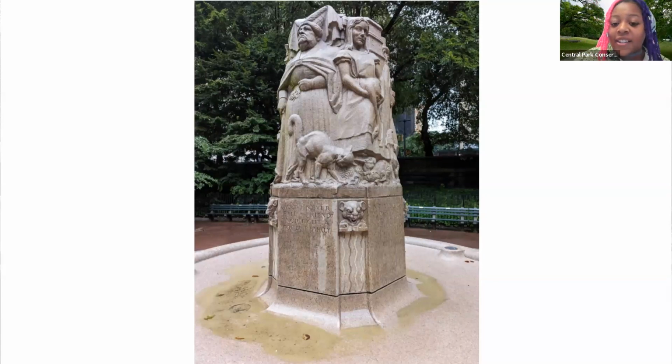So this is like the centerpiece of the Michael Levin Playground, and it is quite interesting. It has different carvings of women around it, and also a cat. As we can see, some animals on this little feature and some words etched on it that says, "May I never fail a friend nor fight a foe, but fairly. In the depths of despair, may I never lose hope." So some nice little words of affirmation there. And let's just see the back side of this nice intricate statue.